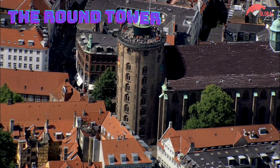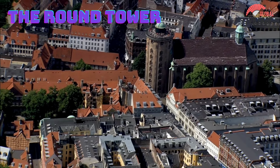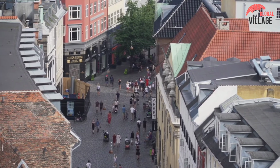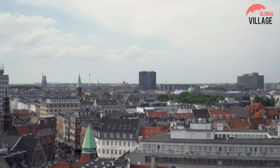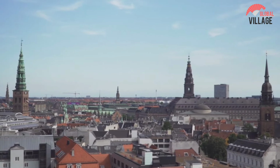10. The Round Tower. The Round Tower, completed in 1642 and located a few blocks north of Strøget in downtown Copenhagen, is one of the city's many landmarks built during King Christian IV's reign in the 17th century. The tower was built to serve as an astronomy observatory, and it still does so in some capacity. But it is best known for its spectacular city views.